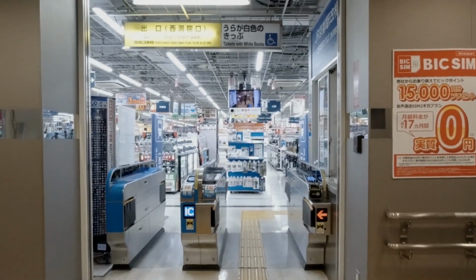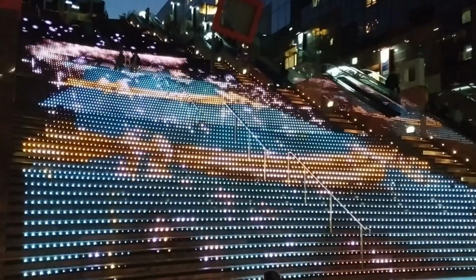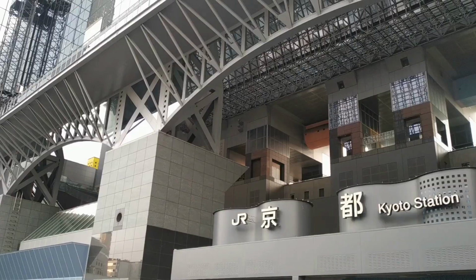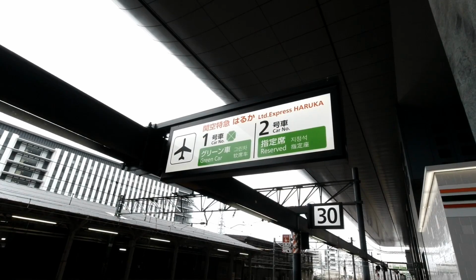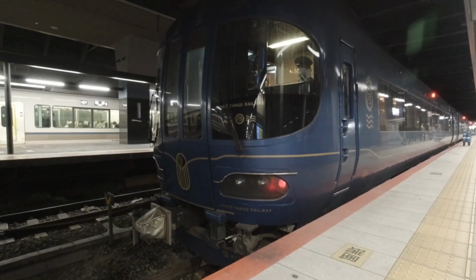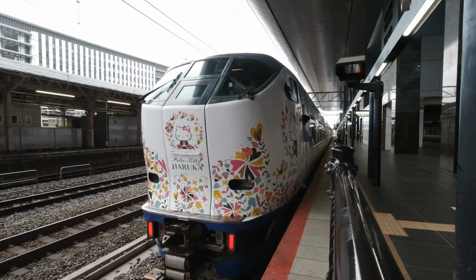Another hidden entrance, a spot for some last minute ramen, and a vast illuminated staircase. Let's explore more secrets of Kyoto Station. We're starting off on platform 30, right next to platform 0. These are used mainly by long distance limited express trains, notably the Haruka that goes to Kansai Airport.